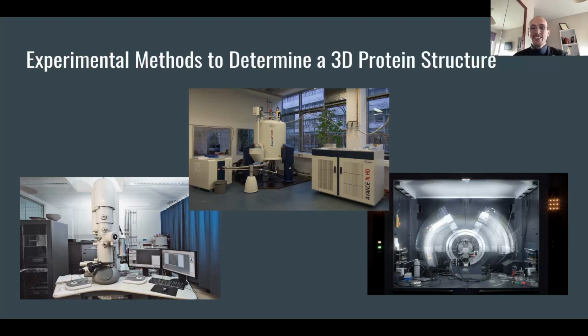There are currently several methods used to try and determine the complex 3D structure of a protein. There is X-ray crystallography, nuclear magnetic resonance spectroscopy, and electron microscopy. As someone who is a big fan of electron microscopy, let's take a little look at that last one first.